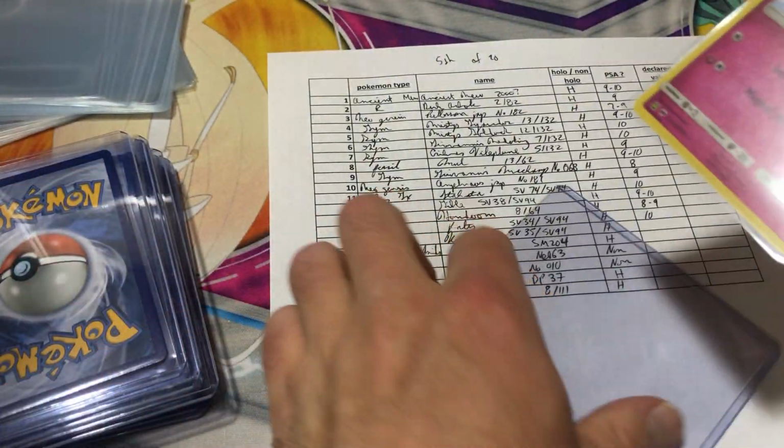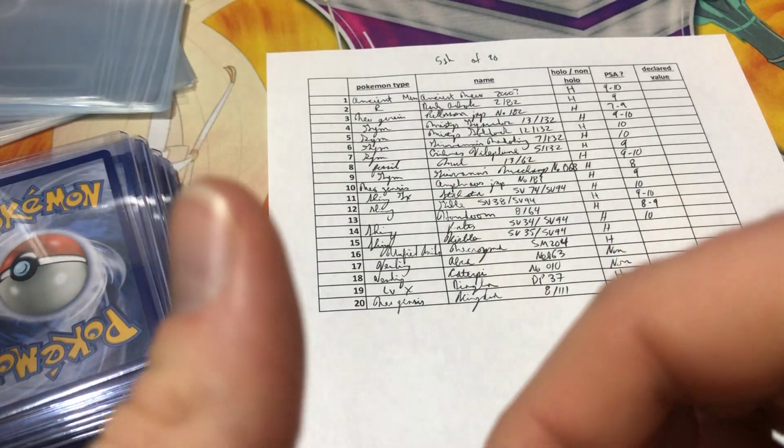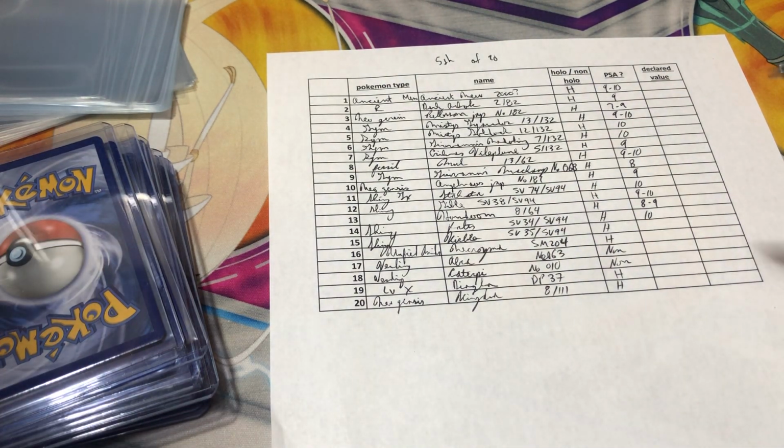Now, even though a 10 is nice, for some of these cards like these ones, this specific Pokemon doesn't have a high collectability. It may be something we have to sit on for a while. We don't really want to have to sit on our things, but we will if we have to.